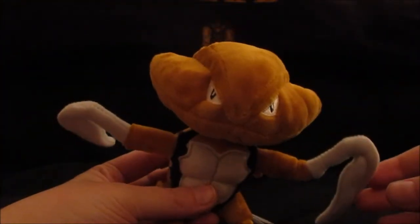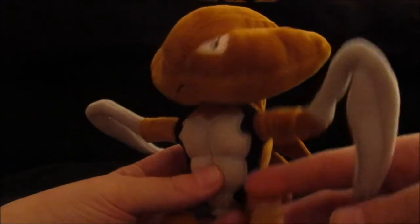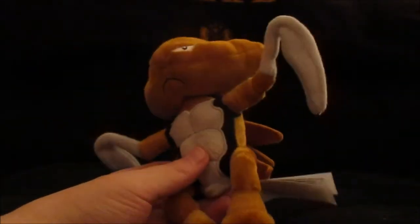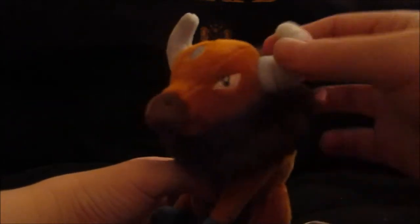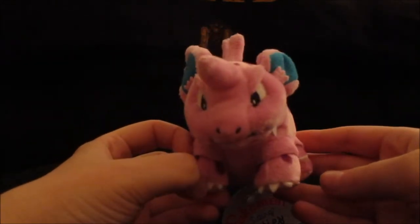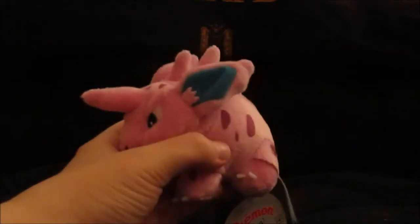Like Kabutops, which, looking at it in person, looks kind of weird, but I'm still happy to have it, because I think it's cool, and I'm pretty sure there's never been a Kabutops plush before. Tauros, now this one is beautiful. This is one of those ones that really takes advantage of the plush form. It looks gorgeous. And Nidorino, another great looking plush in the Sitting Cuties line. And my desire for these things is only getting larger. Unfortunately, my space for collecting isn't.